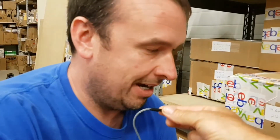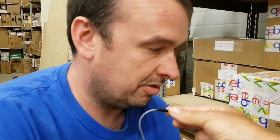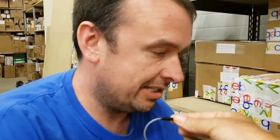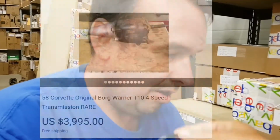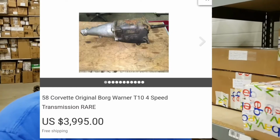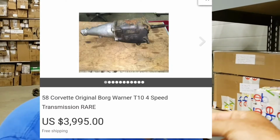And how did you get this one? This was actually on its way to the scrap yard. A friend of mine who buys stuff for scrap found it in a clean out, and we saved it before it got scrapped. Okay. And this will be listed for? This transmission here is listed for $4,000. And people will pay that for it? Yeah, that's actually a very fair price. There's some on the market right now for $6,000 if you can find them.